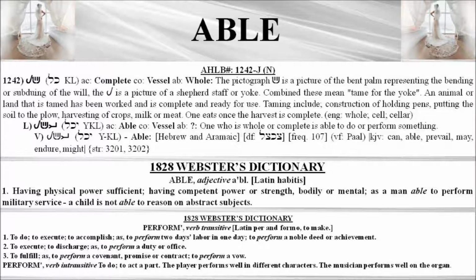In the 1828 Webster's, we see that able is having physical power sufficient, having competent power or strength, bodily or mental, as a man able to perform military service. A child is not able to reason on abstract subjects. Wow. Also in the 1828, we see this word perform, as we saw at the L child root, one who is able to do or perform something.